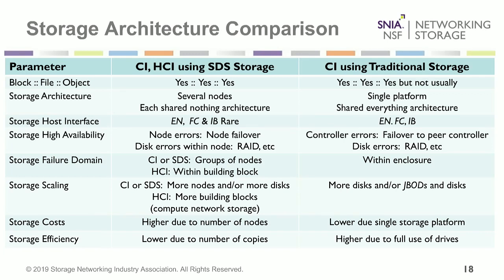From a high availability standpoint, you may have node errors, and that's going to jump to one of the other nodes in the cluster. In fact, you may have failure domains. You may have a cluster of 32 nodes and failure domains of 4 nodes each, so that if something happens, you'll fail over to one of those 4 and not to everybody, and you don't necessarily have to do erasure code or copies to 32 nodes. You just stay within your failure domain. On traditional controllers, you'll fail over to its peer. And in both cases, when I have disk errors, I may do some RAID, or frankly, you could even do erasure coding within a node if you wish.